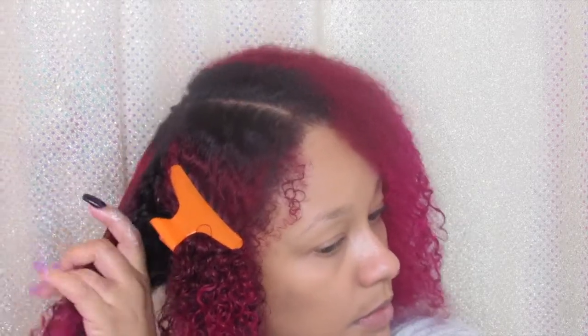So, I'm going to comb, go brush through really well. You guys, I promise you I'm not breaking my hair. I know it might sound like I'm tearing it up, but I promise you I'm not.